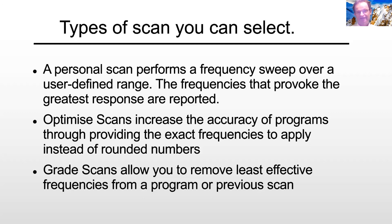The optimized scan increases the accuracy of the programs. Now, if you've had a look at the database, you'll see that there are frequency sets with a lot of whole numbers, or sometimes rounded up to tens, or the individual ones. They're not always going down to a tenth of a cycle per second. They're not always going down to a hundredth of a cycle per second. They're not 100% precise, are they? Okay. With an optimized scan, you can take any frequency set and make it more specific to you. Does that make sense? Okay.